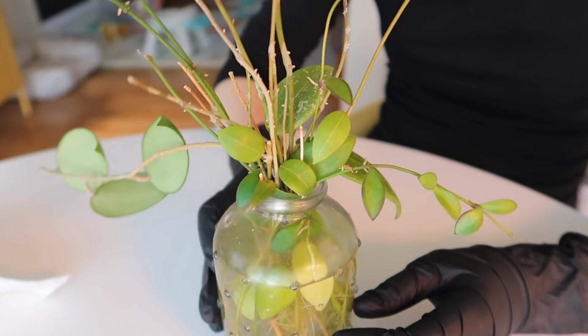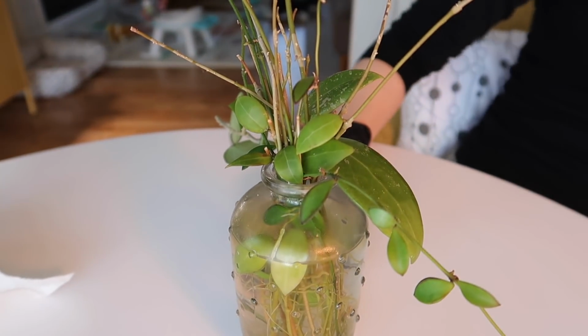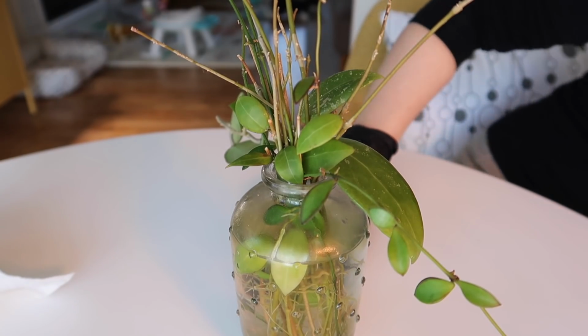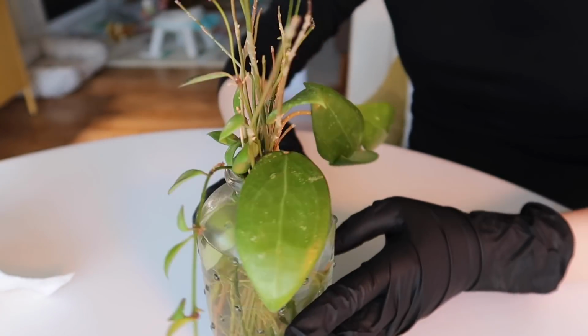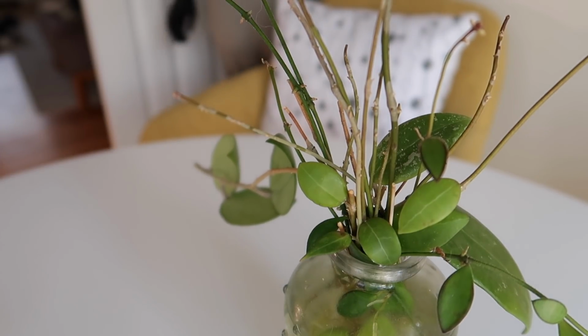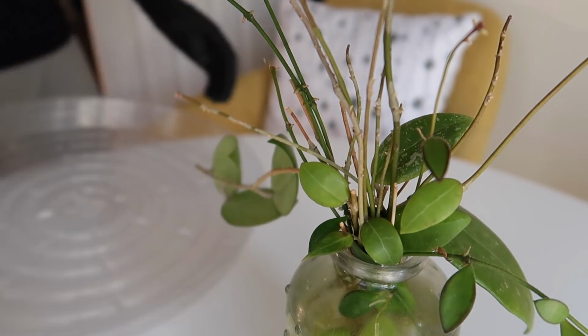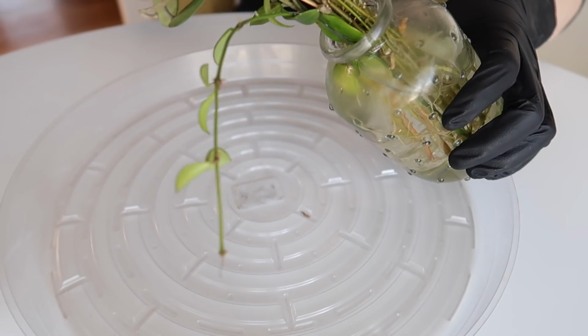Next, I'll be repotting this jar of random Hoya cuttings that I had rooting in water. Most of these were actually leafless vines that I chopped off because you guys know how unruly those Hoya vines can get. So I decided to cut some of them and see if they would root or do anything at all. And some of them actually rooted and started producing leaves.